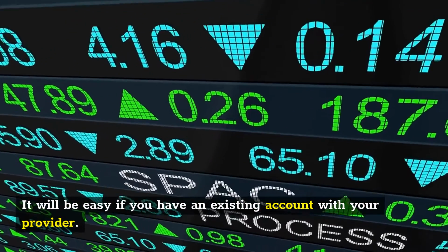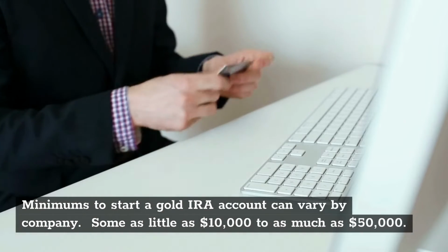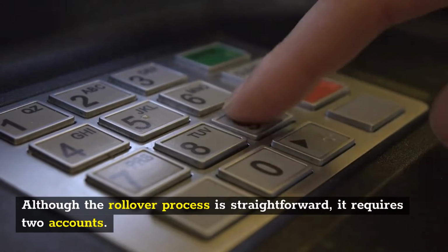It will be easy if you have an existing account with your provider. You'll just need to transfer your funds to that account. You don't have to wait for everything to be finalized before you can transfer money. Minimums to start a Gold IRA account can vary by company, some as little as $10,000 to as much as $50,000. The process. Although the rollover process is straightforward, it requires two accounts.